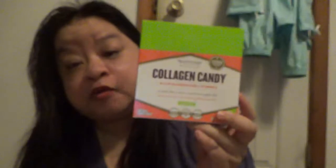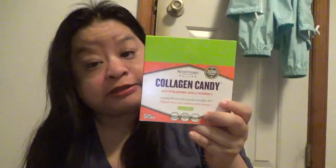This here is from one of those apps. I don't have my phone with me, so it's either the Picky app. I got this for free. The collagen candy, zero sugar candy, with hyaluronic acid and vitamin C. Paleo friendly, gluten free, and keto friendly. So, sour apple. I guess if you drink this, you'll get results. You don't need to mix anything with it. You just drink straight out of this thing.